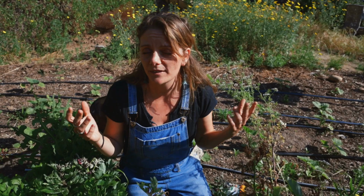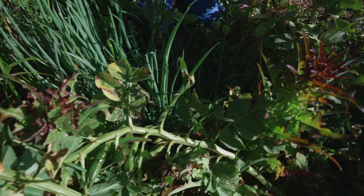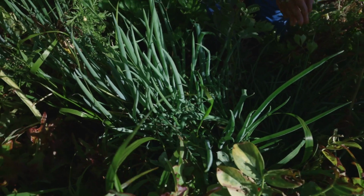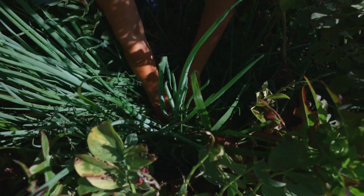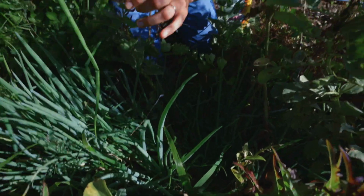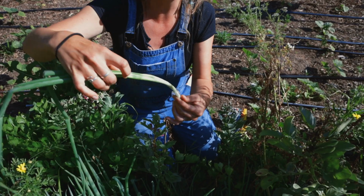You can grow them in a container on your patio. It's a very easy, small crop to grow. We have a lot of it here because it's going to be for seed production, but let me harvest one here. And you can see that they're pretty small crops, don't take up a lot of room.